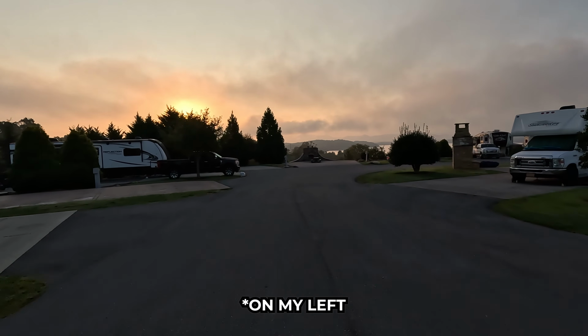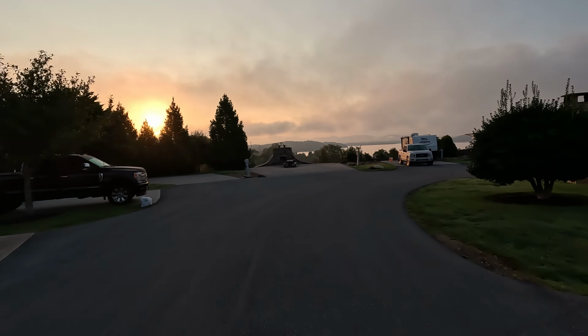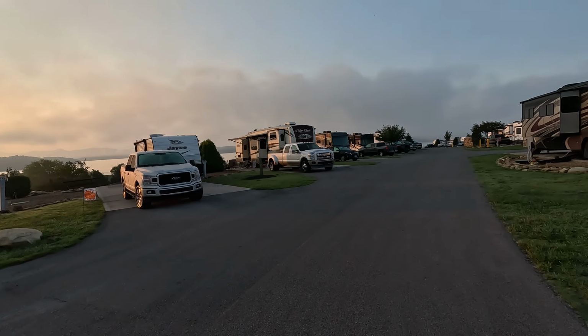And then look at these corner sites. You're looking at site 37 and 38 there on the corner. And then on my left is going to be the 40s going into the 50s. And then we'll hit some of those aisles on the right here in just a little bit.